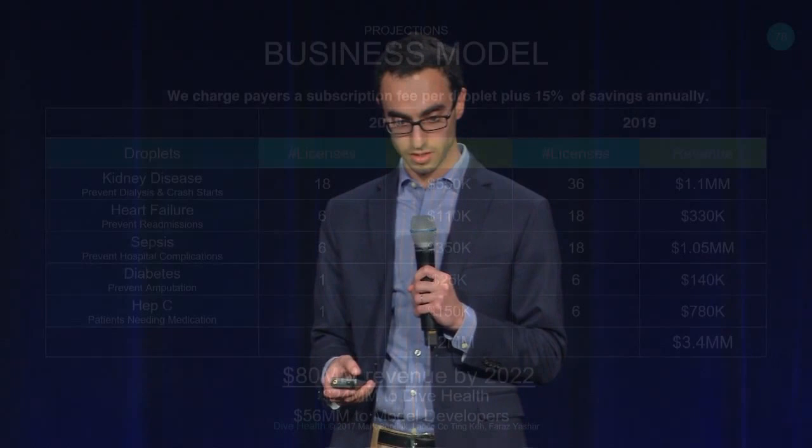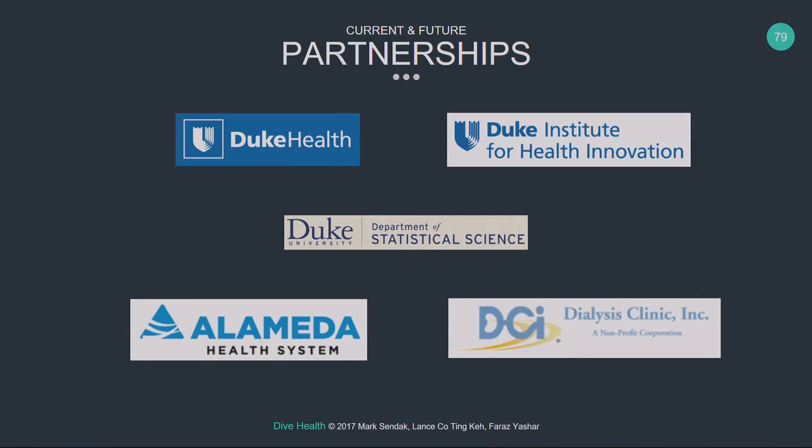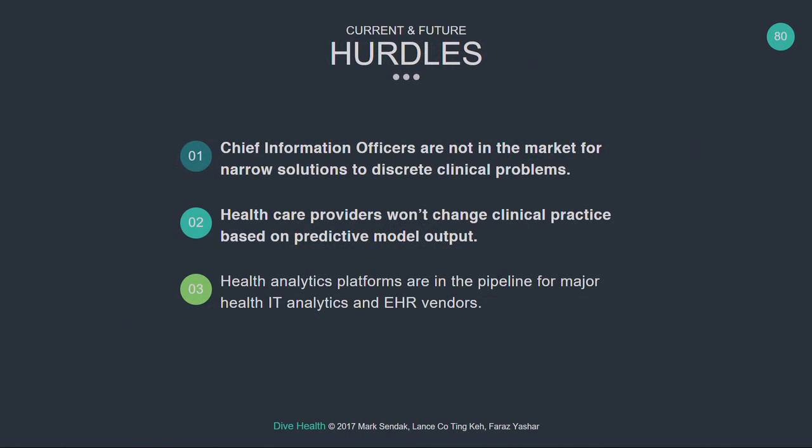So we generate revenue through both subscription fees and through capturing 15% of savings. If you extend our work from kidney disease to a handful of other chronic conditions and inpatient complications, revenue growth is exponential. And we embrace revenue sharing agreements like other marketplaces that you're familiar with, app stores, so we keep 30% of revenue and 70% goes back to model developers. We started at Duke, but are looking to grow both in terms of model development and healthcare systems. And we know what we're up against.